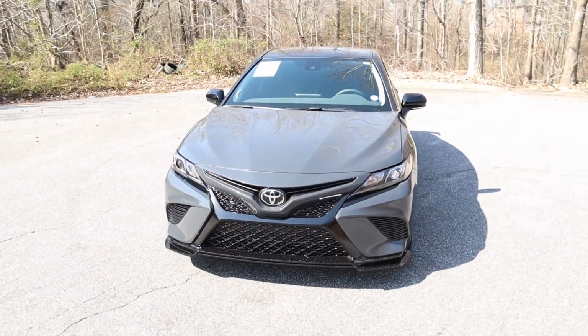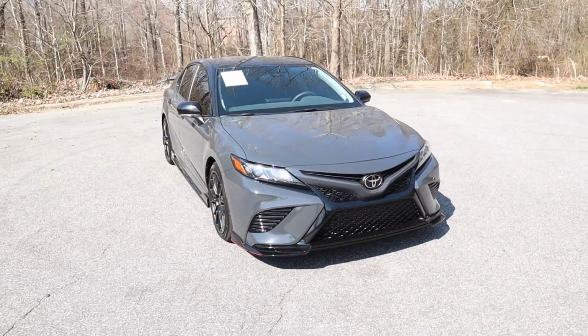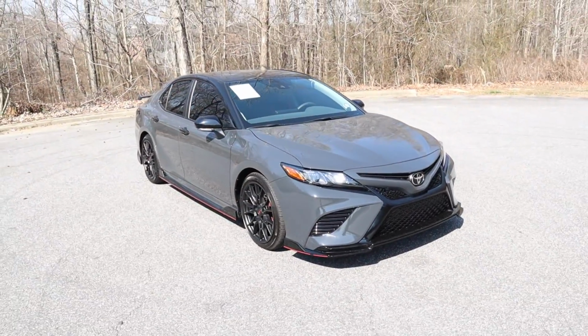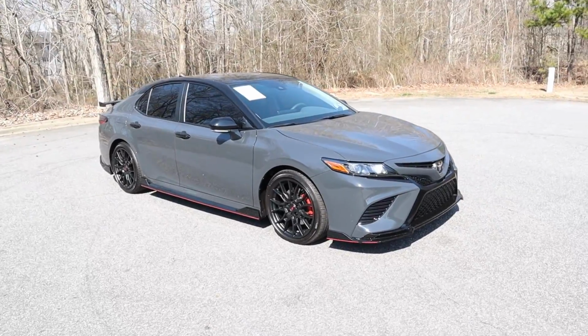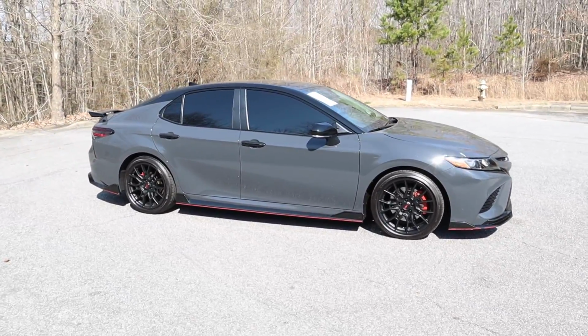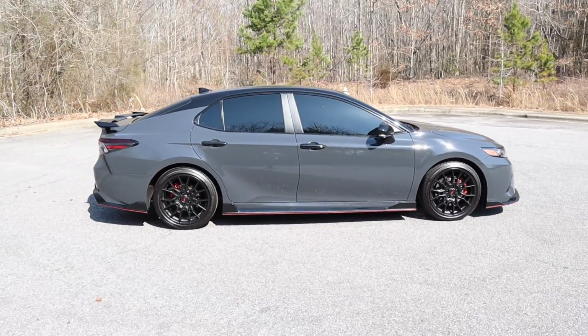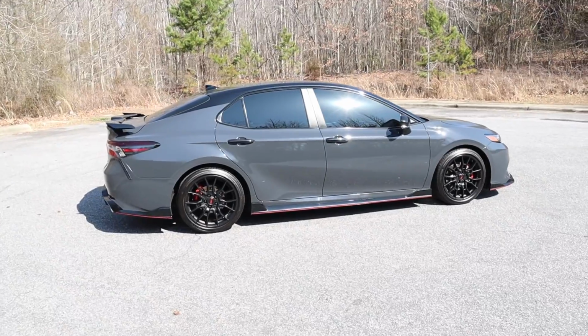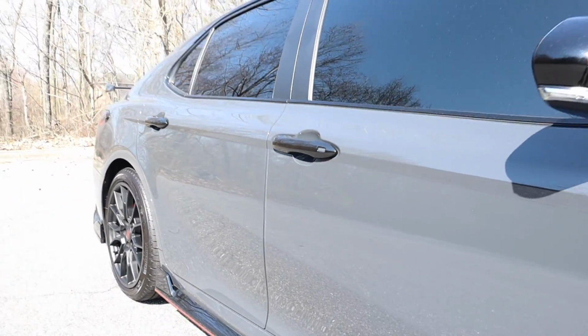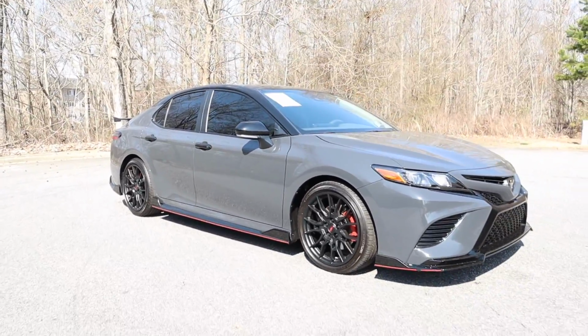It'll do 0 to 60 in 5.6 seconds. Top speed is 135 miles an hour. It also has a fuel capacity of 15.8 gallons. You'll expect to see around 22 miles per gallon in the city, 31 out on the highway. This has a wheelbase of 111.2 inches. Its overall length is 192.7. It has a width of 72.4, a height of 56.3, and its ground clearance measures in at 5.7 inches.